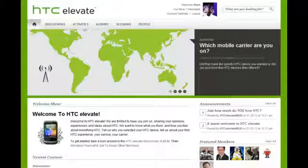More HTC news, they have released HTC Elevate, which is a new online community. It's strictly for their regular customers, so nothing about development talk. However, they are planning to release beta test ROMs on the site. If you want to sign up, I'll post the invite link down below.